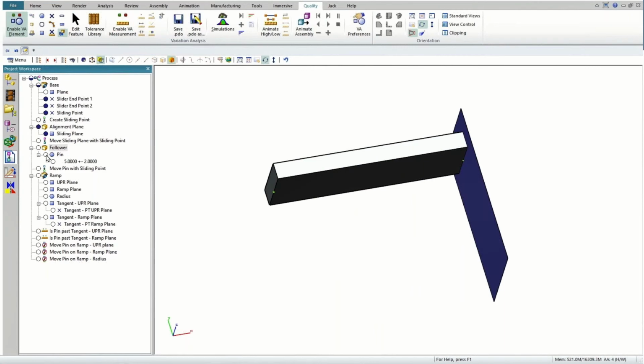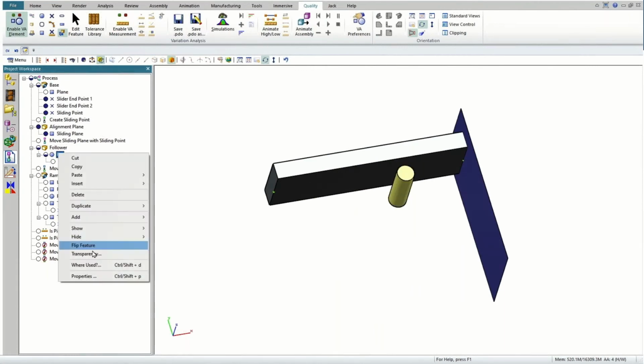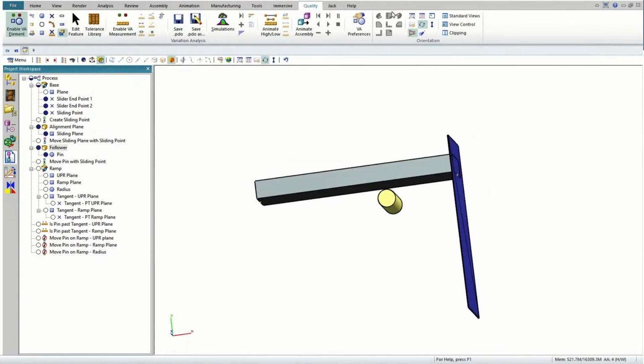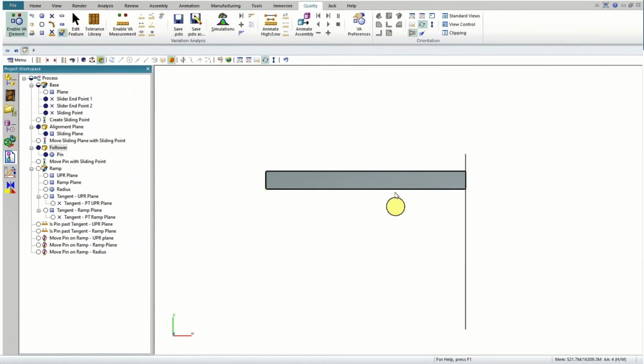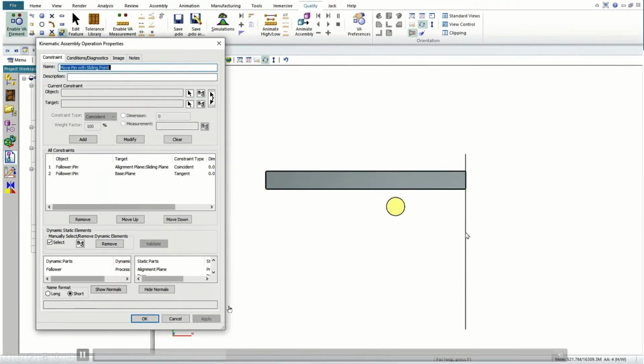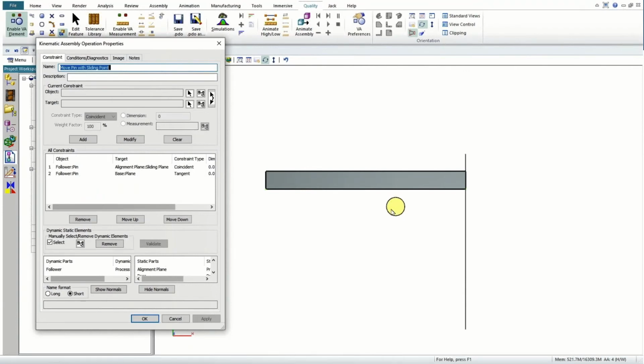So now what I want to do is take a pin, and you can see this pin here, and I'm going to take the size variation off of it. What I want to do here is assemble this in such a way that the pin is going to be tangent to that plane and concentric with it. So I want it to be tangent to the plane, and I want it to be concentric with that moving plane. As that plane moves, I want the pin to move with it, and I want it to be tangent to that plane. That's the surface I want it to be tangent to.